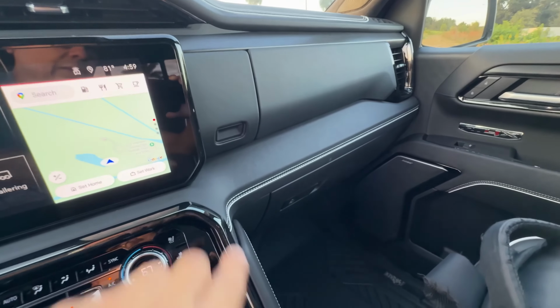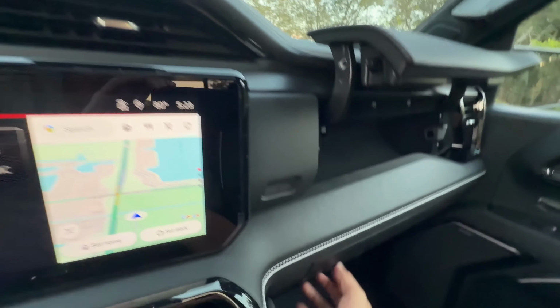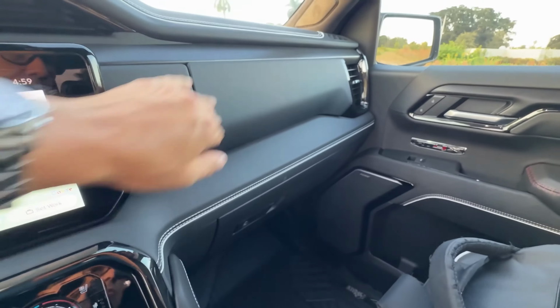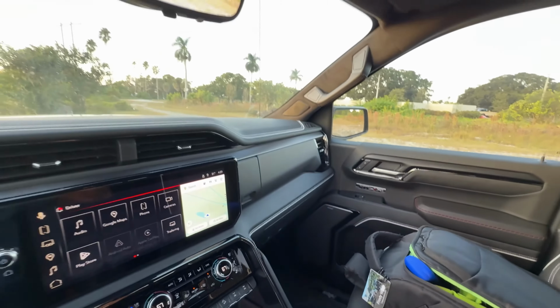Here's a detail. I don't remember how the Ram, the TRX, and the Raptor are configured, but this one has the double glove compartment. You have one here and another one here. Well, do you guys remember if you have this or not? I don't remember if you have it, and if you don't, well, a point. A plus for the General Motors Company Sierra AT4X.